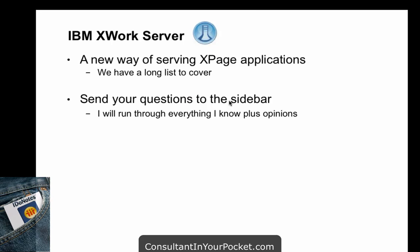XWork is the same code base as Domino Utility Server, but it has different licensing. Partners and ISVs were finding the Domino Utility license a little different. Are there any other license restrictions compared to Domino Utility Server? Besides restricting the number of applications that can be run per entitlement, there are a few other things. You can't partition it. XWork Server is non-partitionable, whereas Domino Utility and Domino Utility Express do support it.